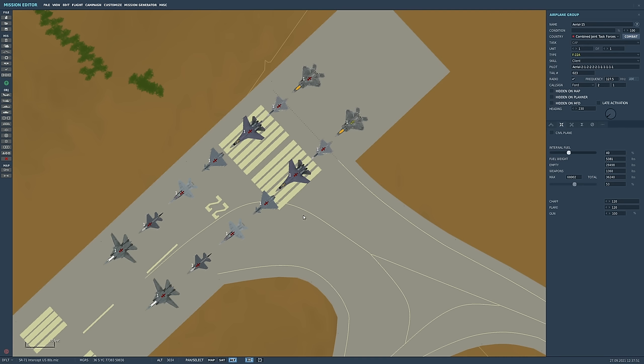Some or all of these in real life use AESA radar, an electronically scanned array radar, which is a very powerful radar compared to these old 1980s, 1990s mechanical radars. In DCS, that's not modeled. So in DCS, these are all using old 1980s mechanical dish radars.